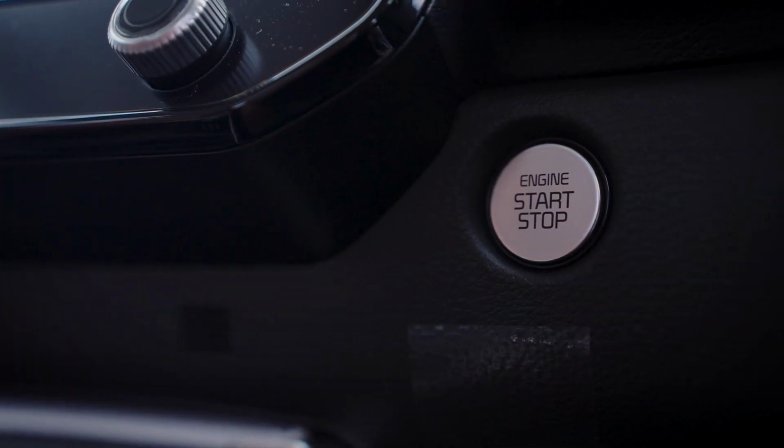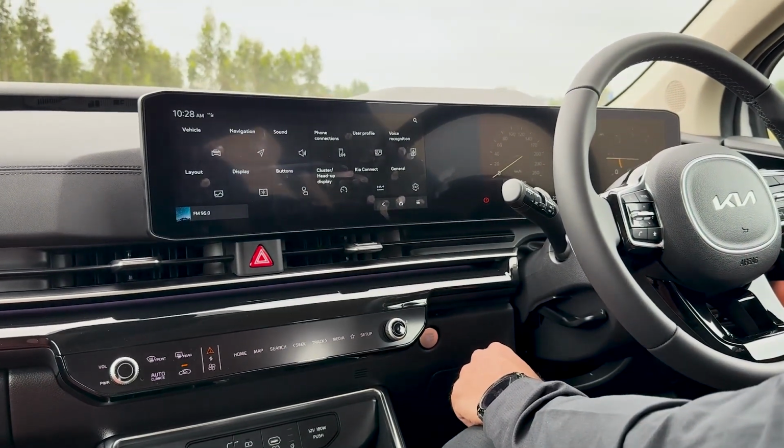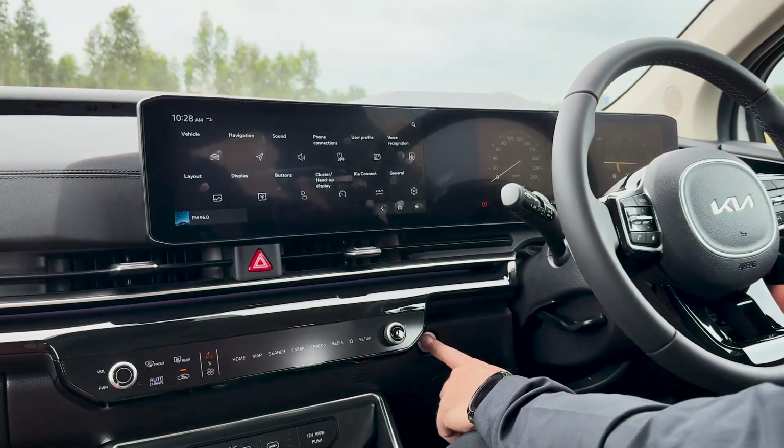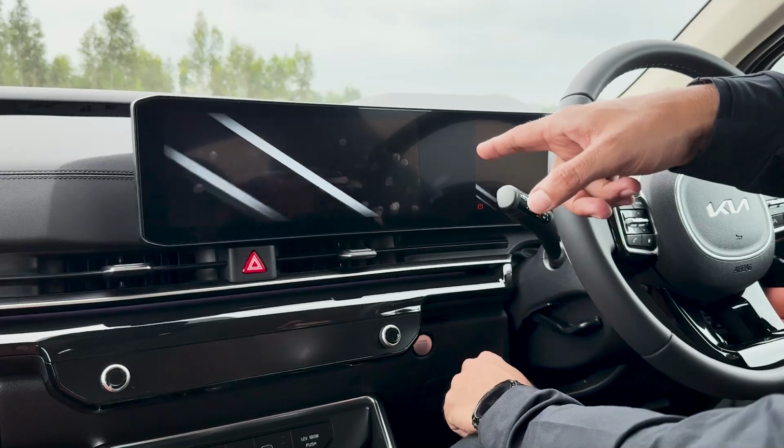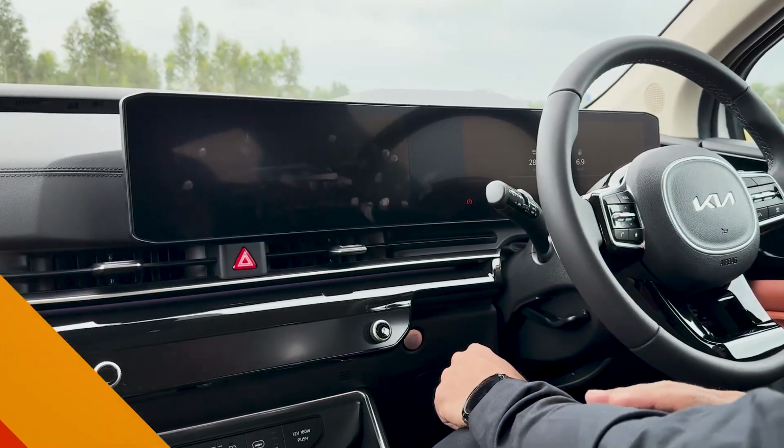So this is the start stop button, and the moment you turn the car on, it lights up like a Christmas tree, and when you turn it off, you'll have this goodbye sound as well.